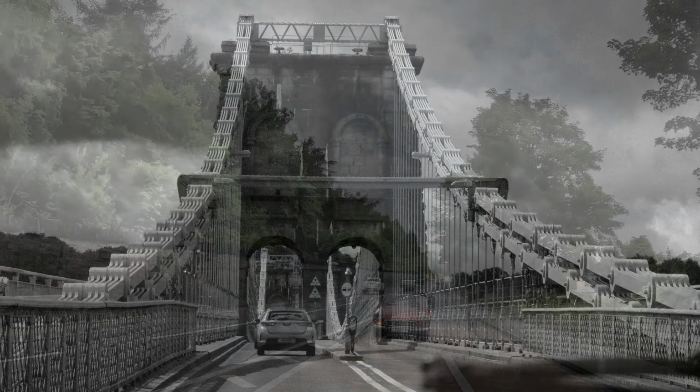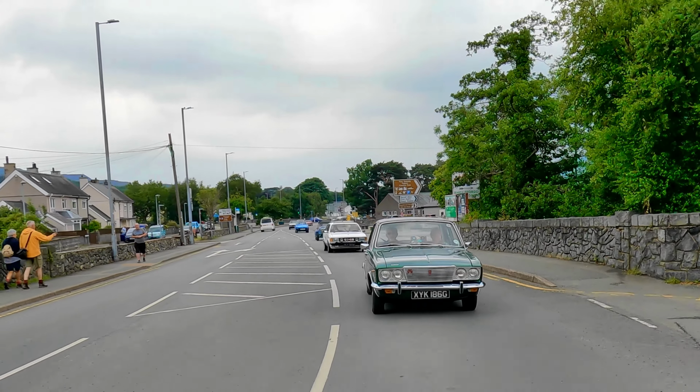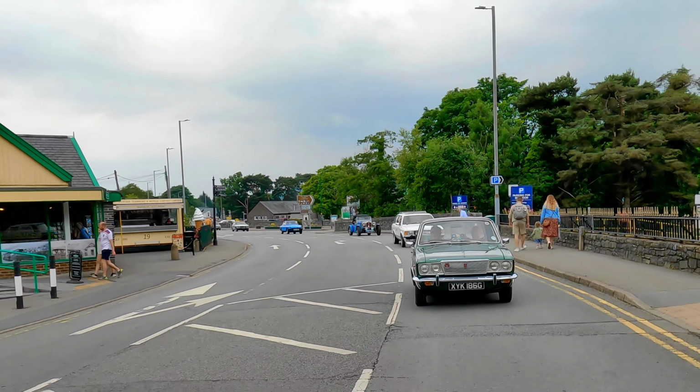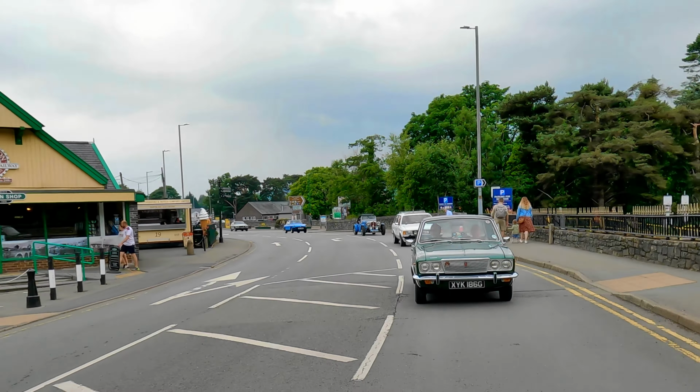As we pass through Llanberis, the Llanberis Lake Railway and Dinorwig, the Electric Mountain, are to the north or right-hand side of the picture, and Snowdon Mountain Railway to the south.